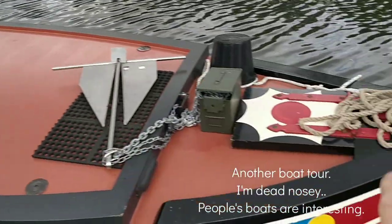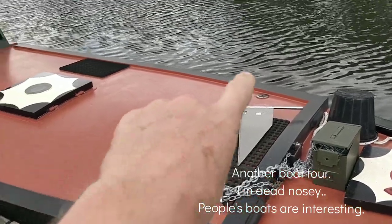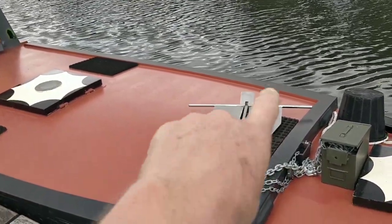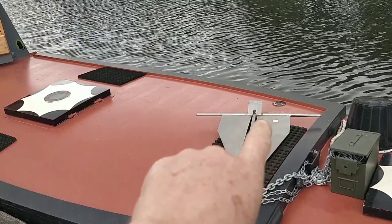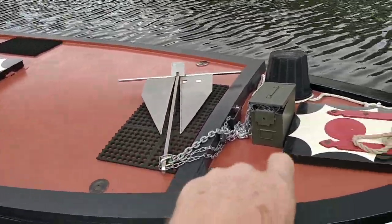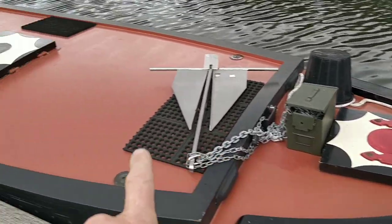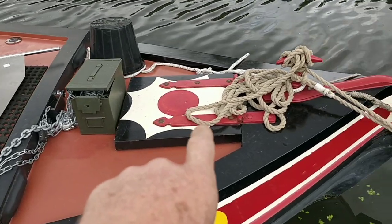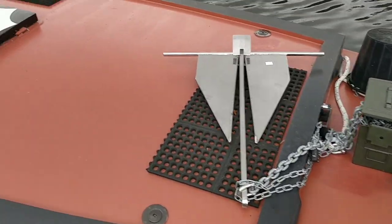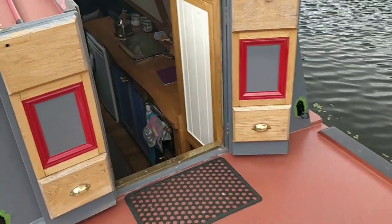That's lovely. So your bedroom's there, two water tanks. How many litres is it? 500,000? No, that's foreign. And that's your gas locker there. No, it's no gas. Oh, no gas. It's a shame. Nice shiny anchor. It's not been used, luckily.